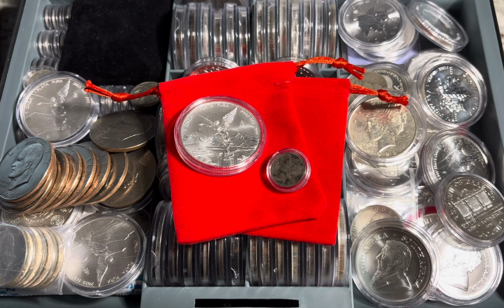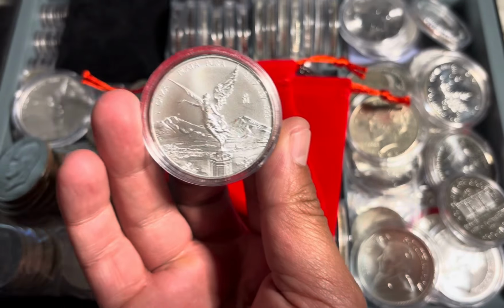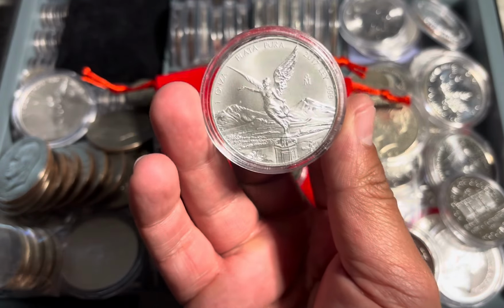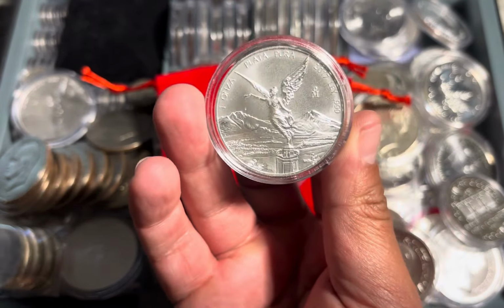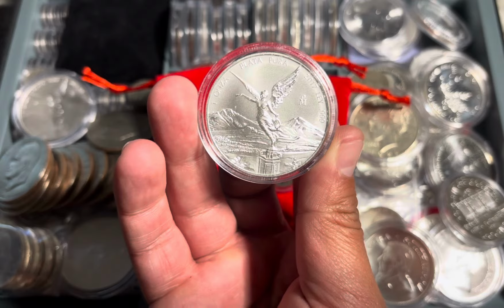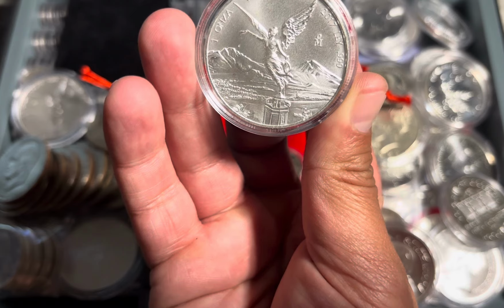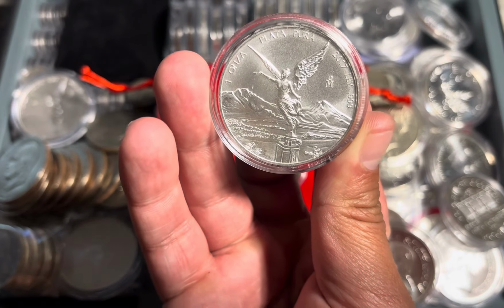As you can see here, I have a Mexican Libertad, because many people want to correct me. And of course, next to it, I have a Mercury dime from 1919. So this right here is a 2017 Mexican piece. And when I say Mexican piece, these are the best Mexican pieces to be buying right now if you're serious in this silver game. These Libertad coins are cherished by collectors worldwide due to their limited mintage and artistic appeal.